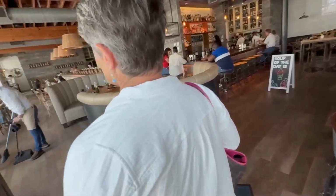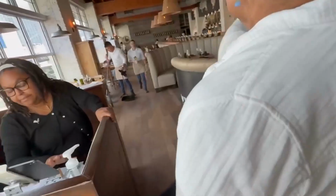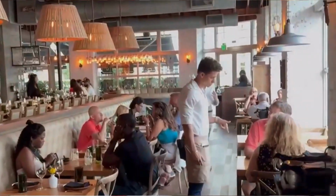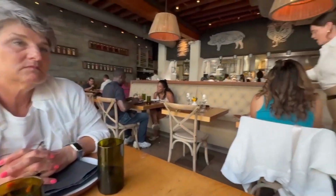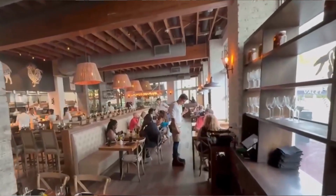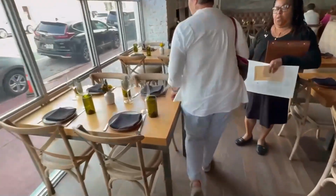Yardbird is a breath of fresh air. It's a place where you can indulge in classic Southern comfort food. Stepping into Yardbird is like stepping back in time. Rustic charm, warm lighting, and a friendly staff create a cozy and inviting atmosphere. It's a place where you can relax, enjoy great food, and feel right at home. I smell the chicken.